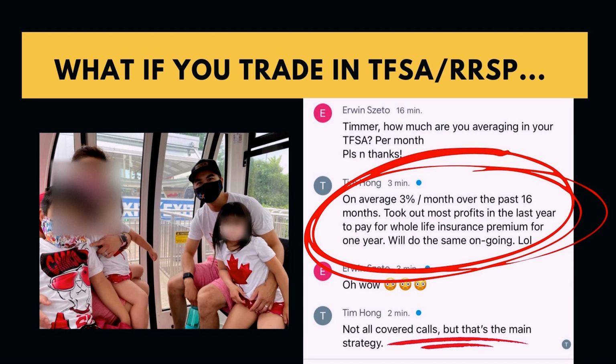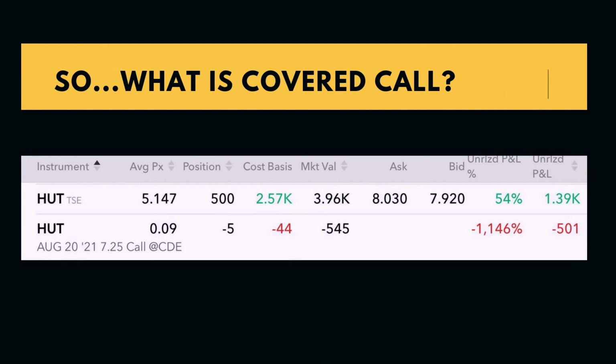Let's look at a recent trade that he did in his TFSA account to explain. Tim bought 500 shares of HUT on the Toronto Stock Exchange at $5.15 per share on July 21st. HUT is a cryptocurrency mining company. And he wants to sell these shares at $7.25.